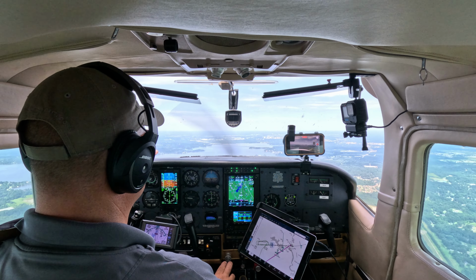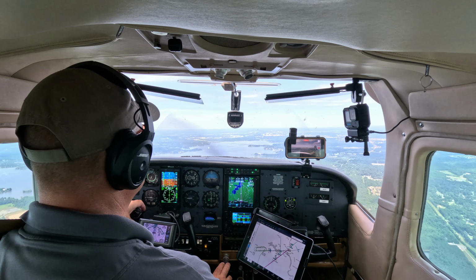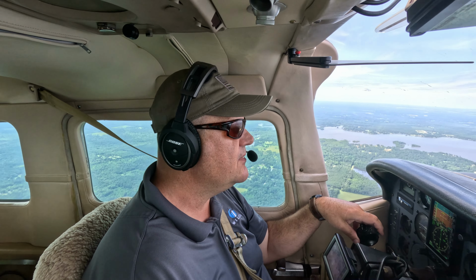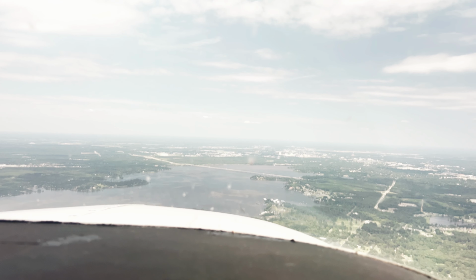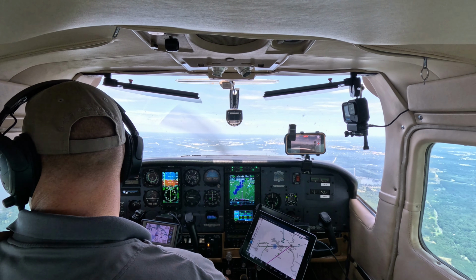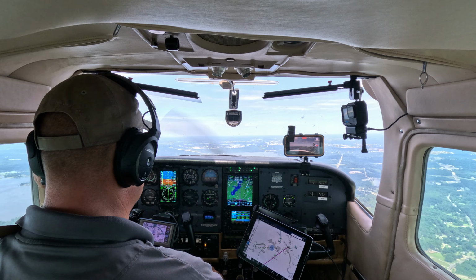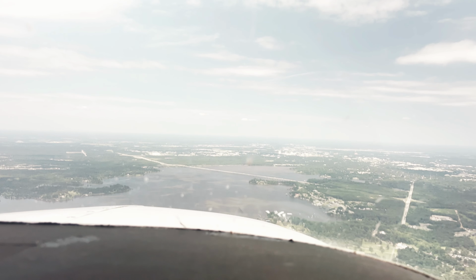Centurion 48 November, if you could keep your speed up, you're number one to the field now. You can contact downtown tower 120.22. You have a great day. Yeah, 48 November's going to tower. We'll keep it up and have a good one. Downtown tower, Centurion 48 November's 2.2 miles from Fonz, inbound on RNAV GPS runway 5. 48 November, downtown tower, runway 5, cleared to land. Cleared to land, runway 5, 48 November.